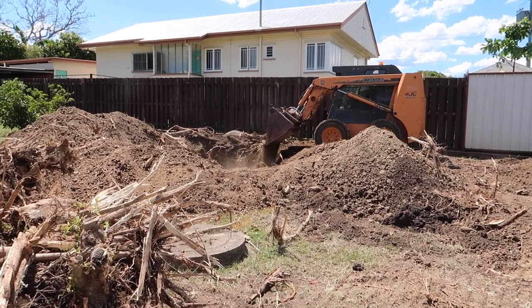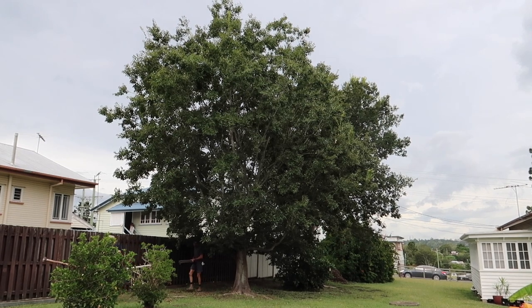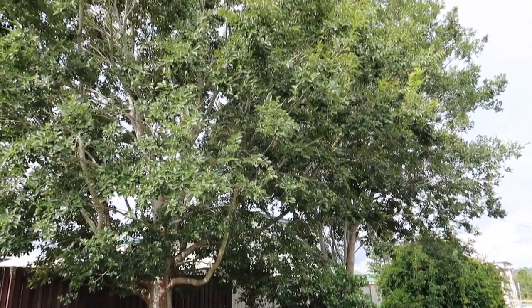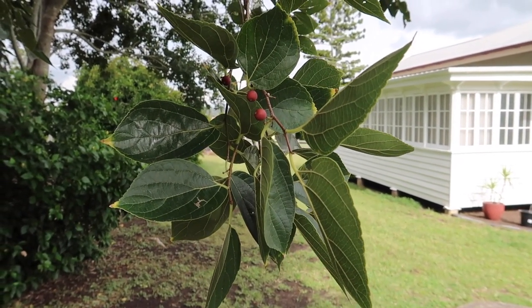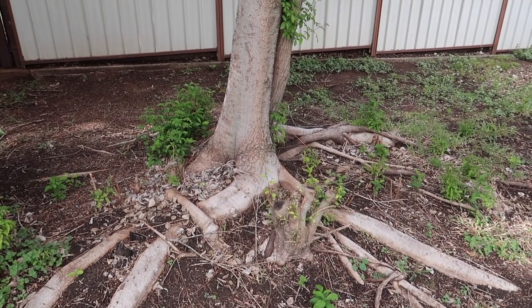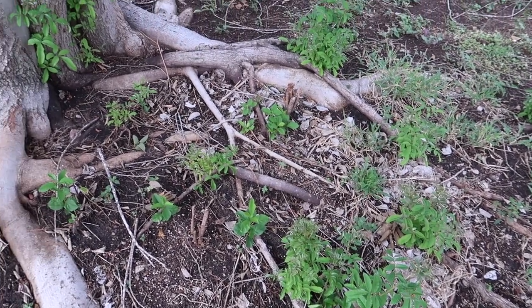We did a lot on the weekend, so I thought I would give you all an update. It all started on Friday afternoon when we decided that these trees had to go. It's always disappointing when a tree has to go, but these are Chinese elms and they are a huge pest here in Queensland. They have very invasive root systems and they sprout up absolutely everywhere, so we needed to get rid of them ASAP.